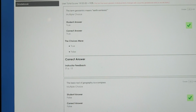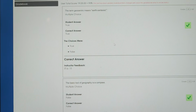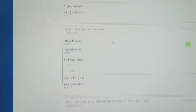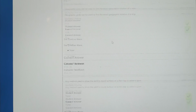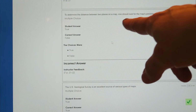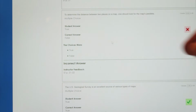All right, so when she is done taking a test, she can't actually see all the questions. We'll go back through on my screen and I can tell what she has gotten correct and incorrect. So right here is a little green check if she got it correct. If she got something incorrect, there'll be a red box, and let's see, here we go. So she missed this one right here. So it's easy for me to scroll down, see what question she missed. It says the student answer and then the correct answer and what her choices were.